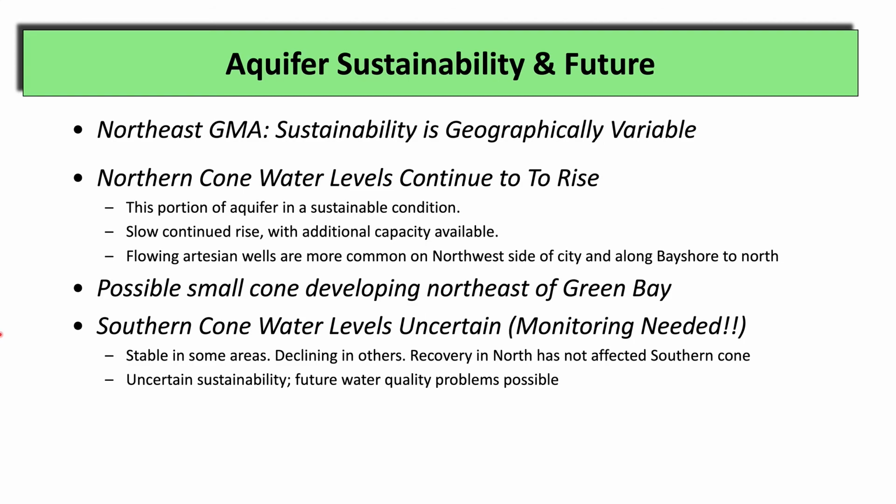So in conclusion, the Northeast Groundwater Management Area has a geographically variable sustainability. The northern cone sees rising water levels, the aquifer has a sustainable condition, and there's actually additional capacity available for industry. Flowing artesian wells are actually a side effect, a problematic one in reality, that we see on the northwest side of the city and in areas along the bay shore to the north and west. There's a small cone developing northeast of Green Bay, and the southern cone is really where the action is going to be at. This is the place where we're uncertain what's going to happen.